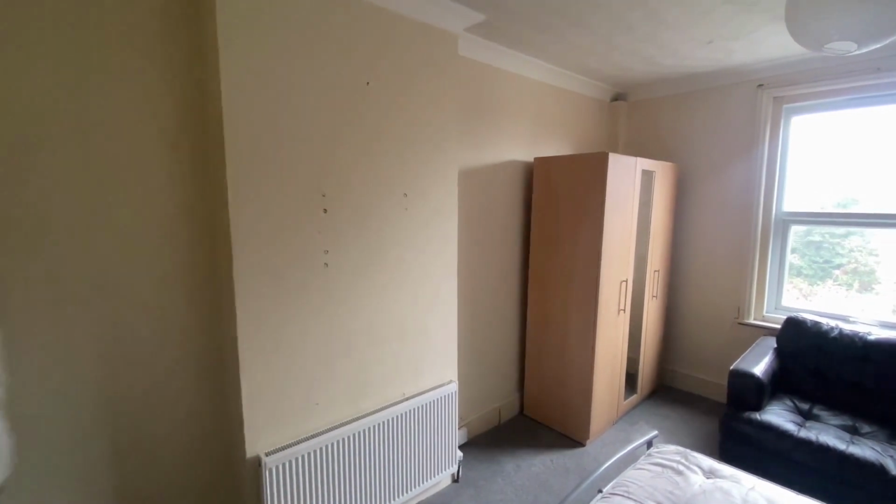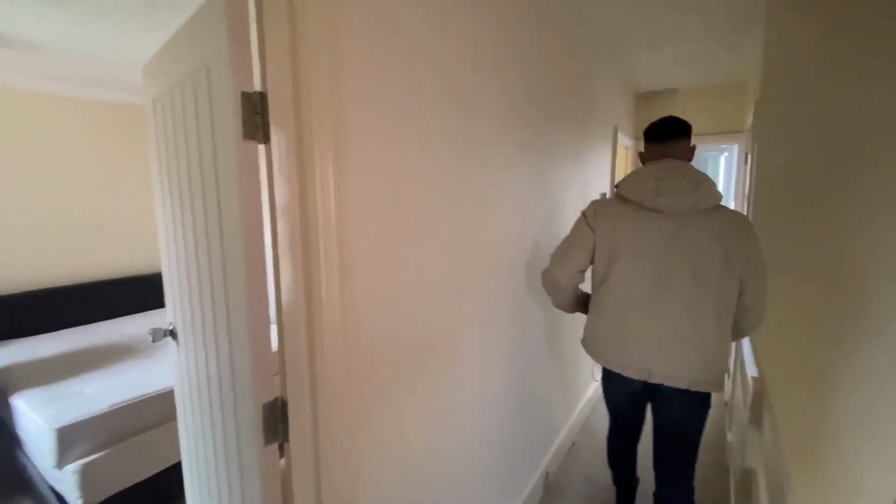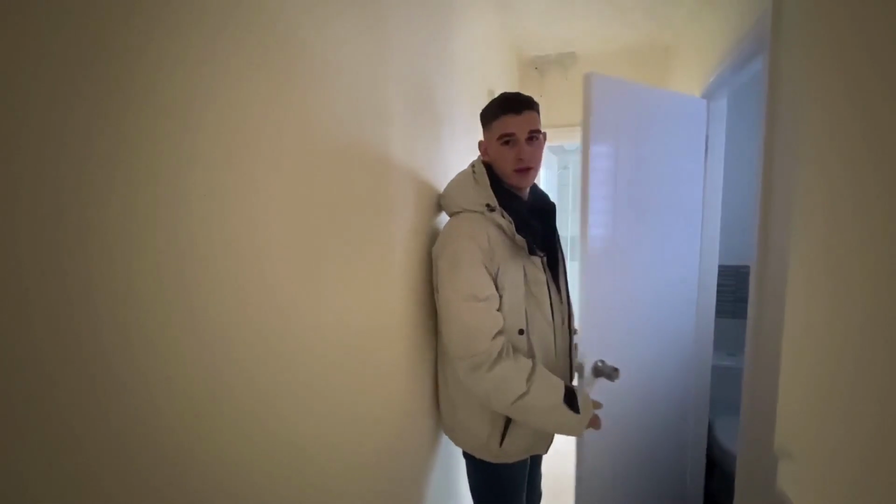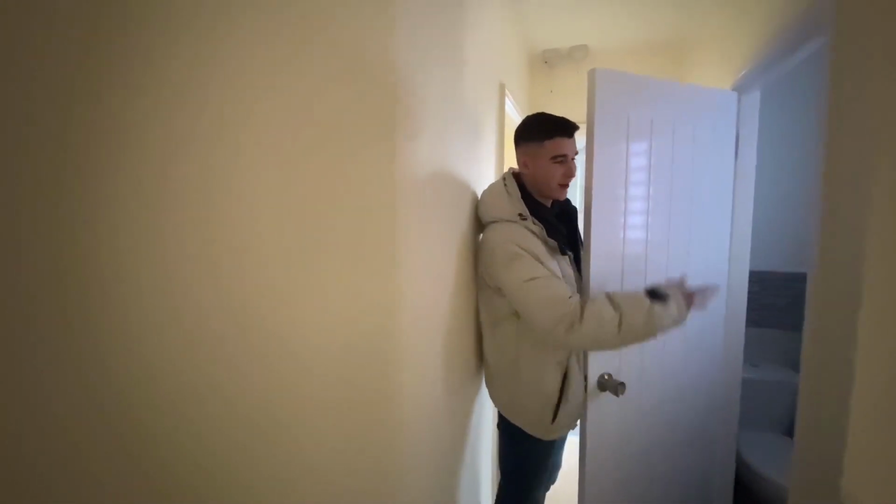That's one thing we've noticed as well from doing it ourselves, is if the room's big enough and you whack a little cheap sofa in there, people want to bring their mates around and whatever, they don't want to just be sat on the bed, so it's nice if they've got a sofa and something to sit on. Look at that.